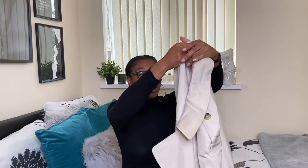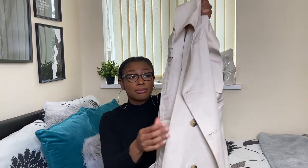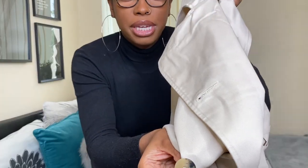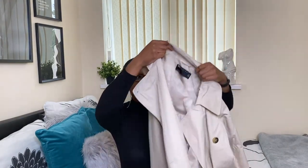So the first coat that I picked up is this gorgeous cream trench coat in that sort of typical trench coat colour. And this has some gorgeous buttons just like this, if you can see that. And this one, when I first ordered it, I was like, yep, this is the one that I am going to keep. It is absolutely gorgeous. But then there were some other favourites, as I will show you guys.